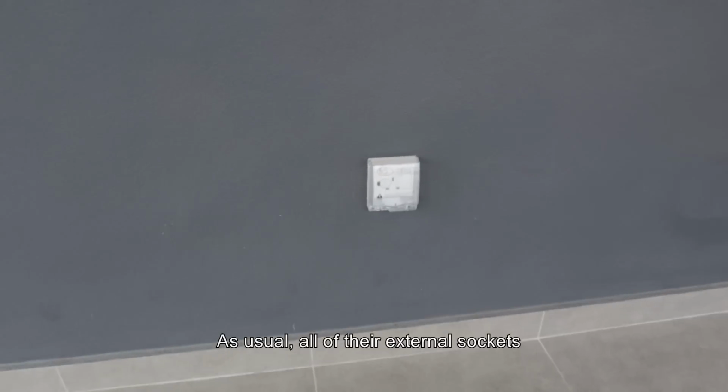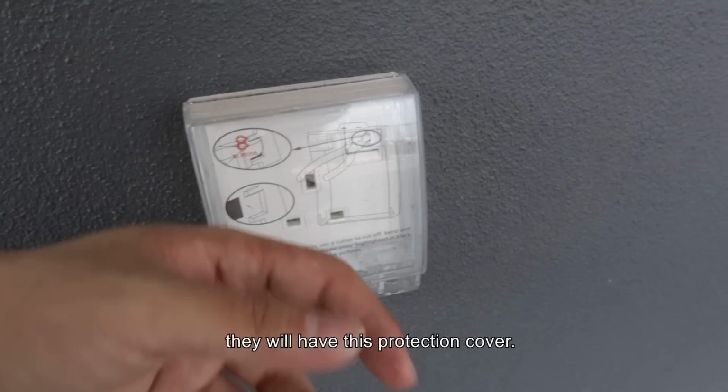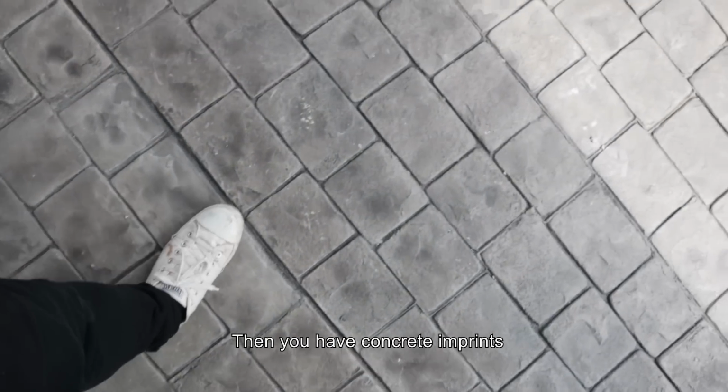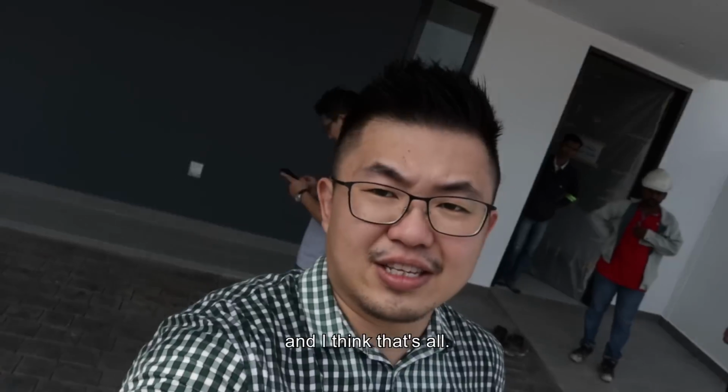So as usual, for all of their external sockets, they still have this protection layer. Then you have concrete imprint floorings for your external floors, and I think that's all. Let's head on to Sean take 3 on 3.